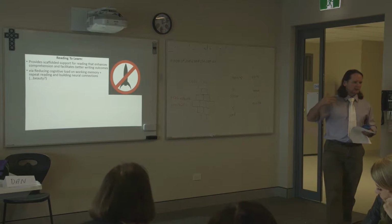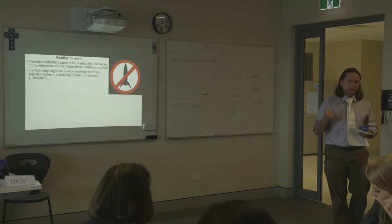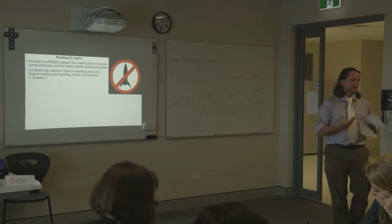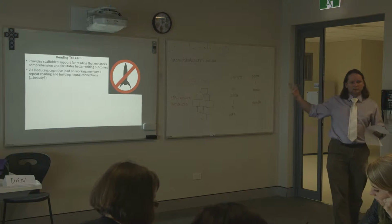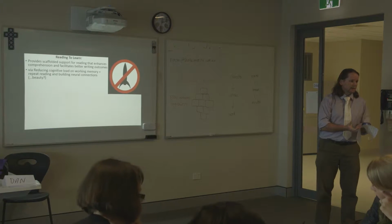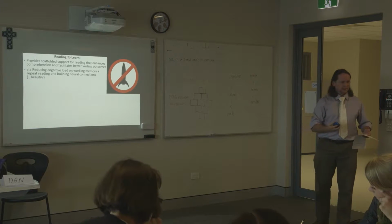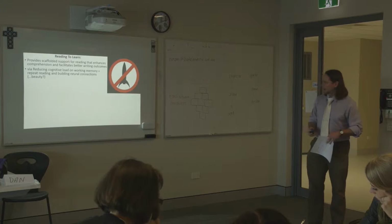So Reading to Learn tries to reduce a lot of that cognitive load so that students can focus on this one sentence at a time and actually see what you're trying to show them, what I'm going to show today. They can focus on some of the beauty rather than just trying to figure out what it means. They can figure out why it means that or the nuances of how it means that.